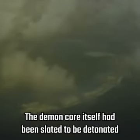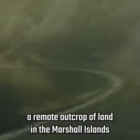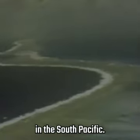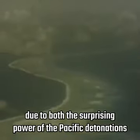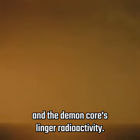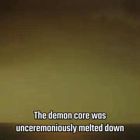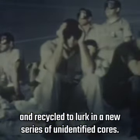The Demon Core itself had been slated to be detonated as a demonstration in front of thousands on Bikini Atoll, a remote outcrop of land in the Marshall Islands in the South Pacific. But after Slotin's death, the test was cancelled due to both the surprising power of the Pacific detonations and the Demon Core's lingering radioactivity. The Demon Core was unceremoniously melted down and recycled to lurk in a new series of unidentified cores.